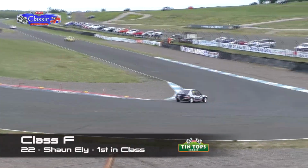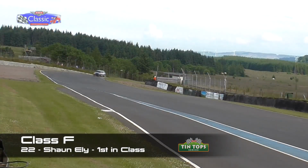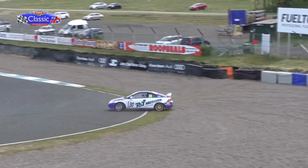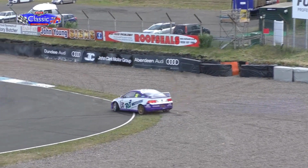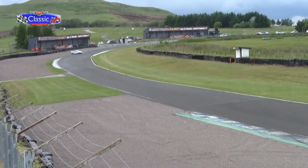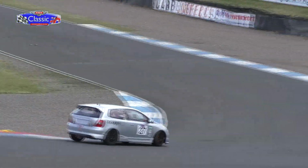Sean Ely, first in class for Class F, car number 22. Beautiful car that is, the Peugeot 205 GTI. I'm going to say the word iconic, and it very much is. And in the gravel at the hairpin, well, we've seen him having a moment at the top of Duffus already. That's Gary Barlow and Danny Cesar in the Honda Integra Type R, and they weren't finished there. Look at this at Clark's. Just a little couple of hundred yards later, a massive moment going in towards Clark Corner. And yeah, finding the outer limits of Knockhill.